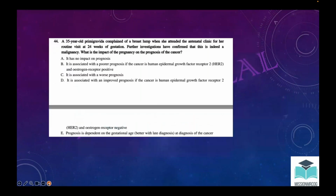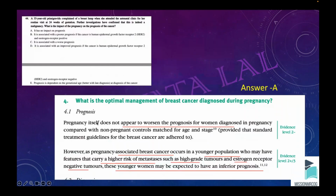So a 32-year-old woman complained of a breast lump at her routine visit. Following investigations, malignancy is confirmed. What is the impact of pregnancy on the prognosis of her breast cancer? It has no impact on the prognosis. So pregnancy itself does not worsen the prognosis of breast cancer.